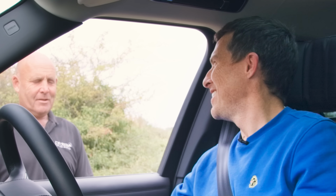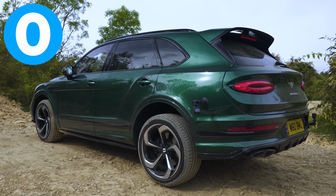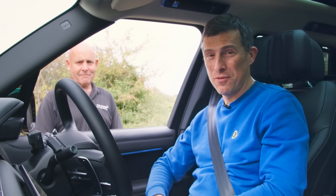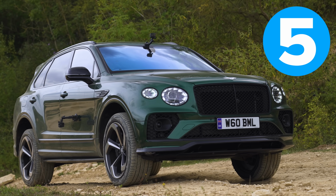One of these cars is a proper off-roader, the other one is a sort of off-roader, isn't it? One is a very stable road car, one can go anywhere. Yeah. So 2 points. Definitely. No points for the Bentley. So, final scores on the doors: 11 points to the Range Rover and 5 to the Bentley.